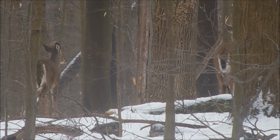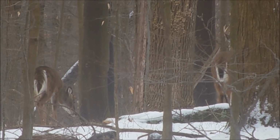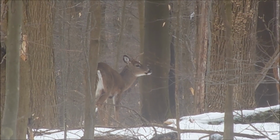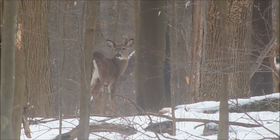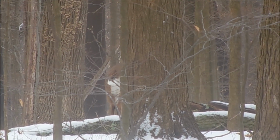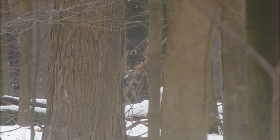If he's up here, HB might be up here too. I need to get a better look at him. I wish he'd step out from around that tree. That other one's a little buck too. So these are the boys. That'd be the small one, and the medium one. HB must have dropped down the ridge.